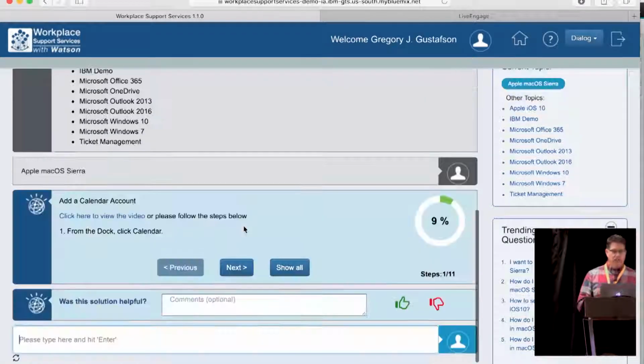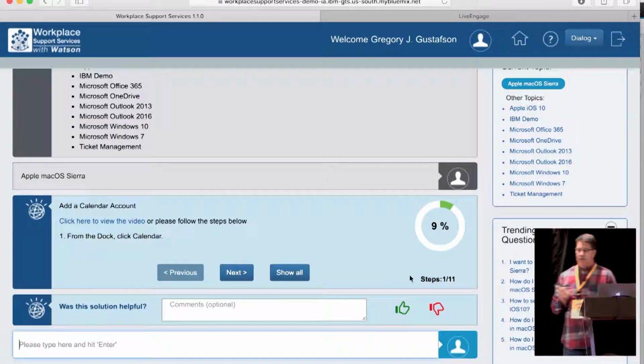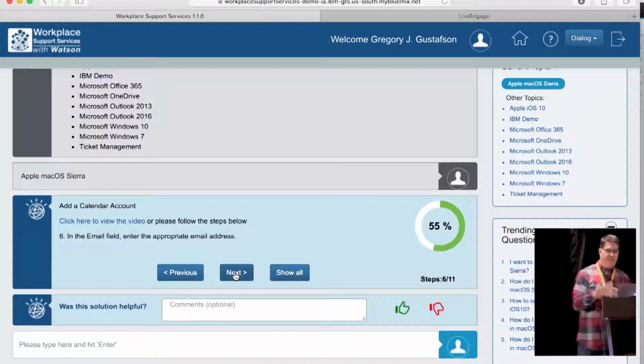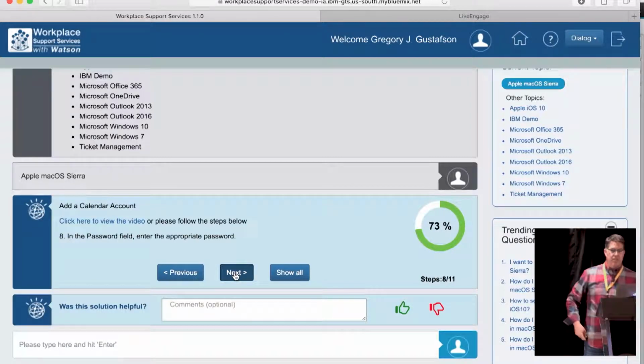And then it actually now will give a step-by-step view. Now, this is something that we borrowed. Our internal Mac at IBM team has done a really amazing job with self-support within IBM. And so this is one of the ideas we borrowed from them. We want to give that visual feedback. And so, for example, you can see steps 1 through 11.